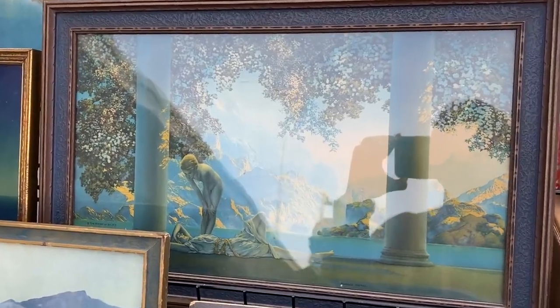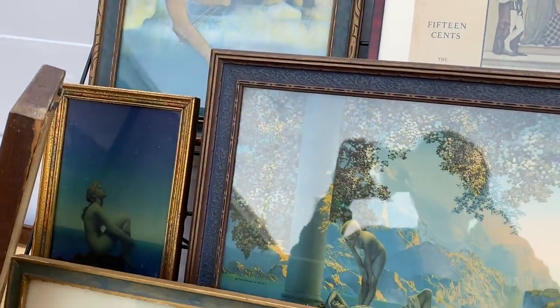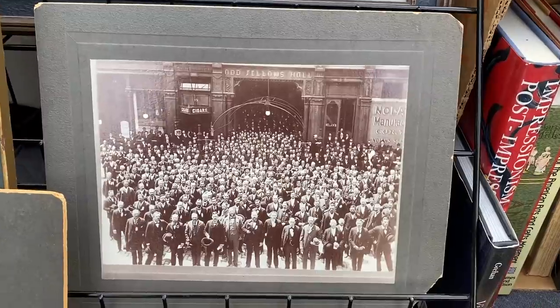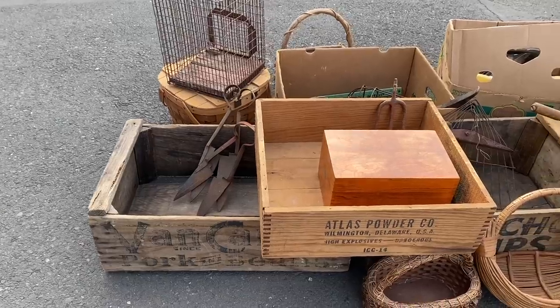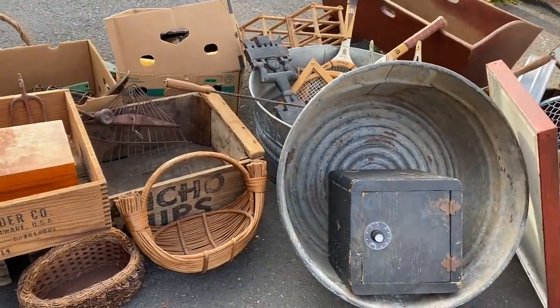So this I almost bought. This is Daybreak by Maxfield Parrish. I have been really wanting this print, but something in me told me to wait. And it's a good thing that I did, because I ended up finding one at a yard sale of all places. An amazing yard sale at that. That video will be out later this month.